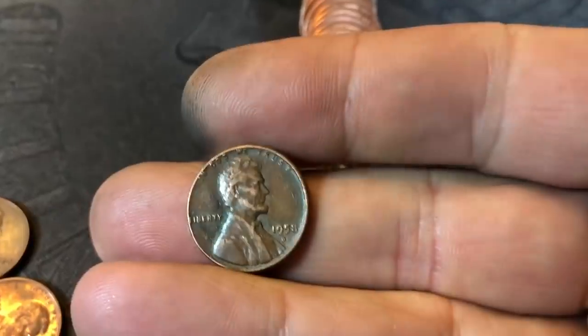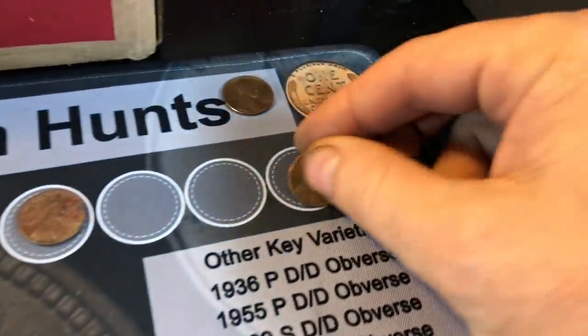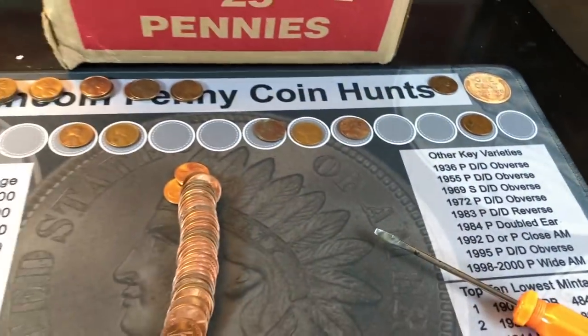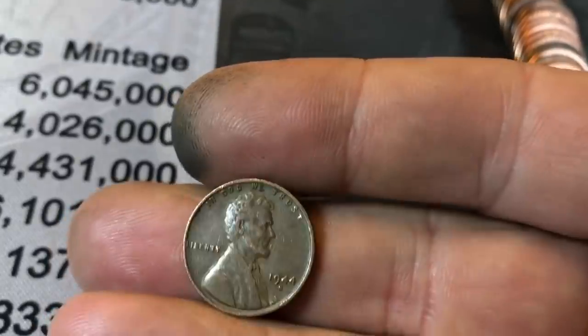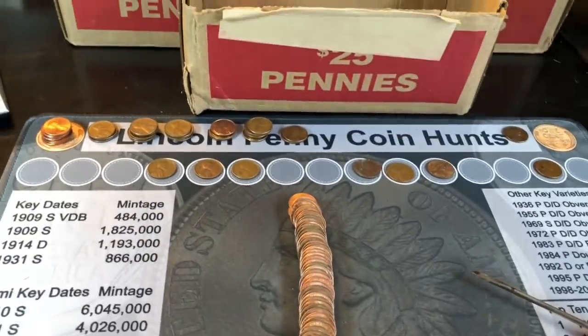Roll number 31 caught me by surprise. Didn't notice it was a wheat cent until I saw the date. Last year, 1958D. Pretty chewed up, but another wheat cent nonetheless. Roll number 37 is going to yield wheat cent number 7. It's a 44S. Another S mint. Oldest of the box, actually, but still nothing old just yet.